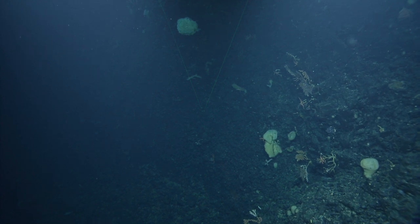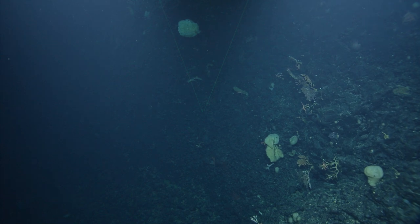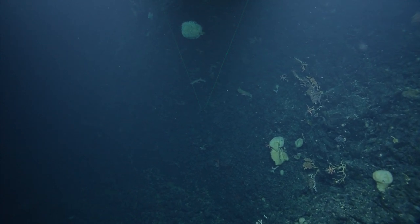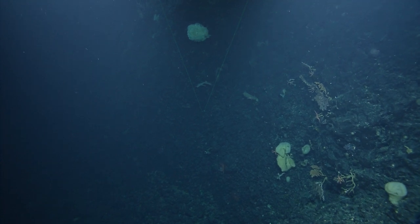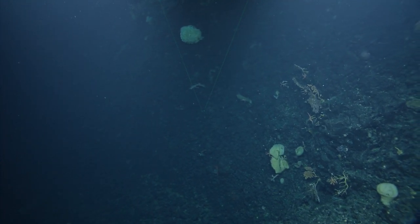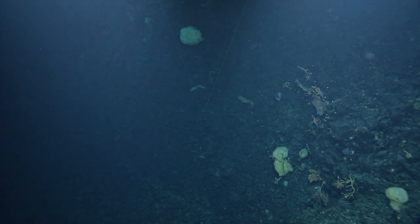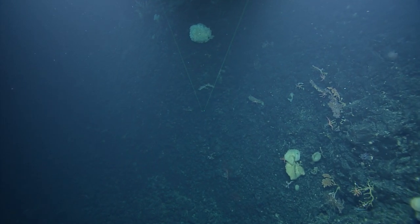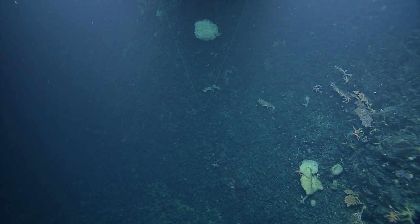Yep, that's the plan. I think they want to stop maybe somewhere in here for a rock sample, it looks like. They suggested tracking a line at about 0.3, 0.4 knots. You want to try that out and see how it goes? All right.